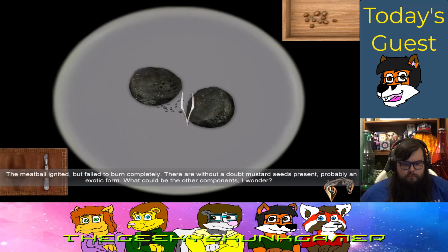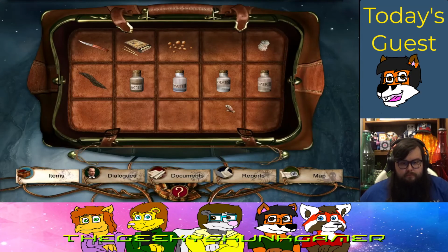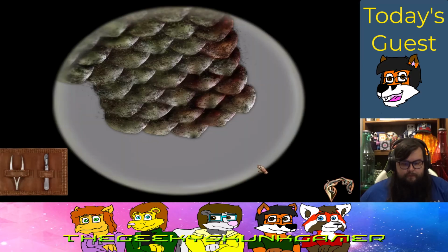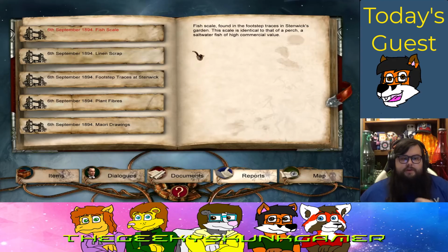What have you here? The meatball ignited but failed to burn completely. There are, without a doubt, mustard seeds present, probably in exotic form. What could be the other components, I wonder? Can't cut it any further. And finally, the fish scale. Fishy. According to this monograph, the fish scale appears to be from a perch, a saltwater fish with high commercial and culinary value.